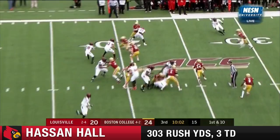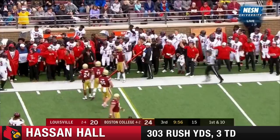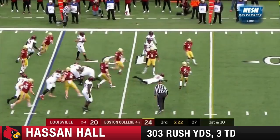Hassan Hall. Hand off from Puma pass. And boy, Hall stuck with it. Got, I think, five on the play. Can the offense march it down? Hassan Hall picks up five. Out to about the 10.